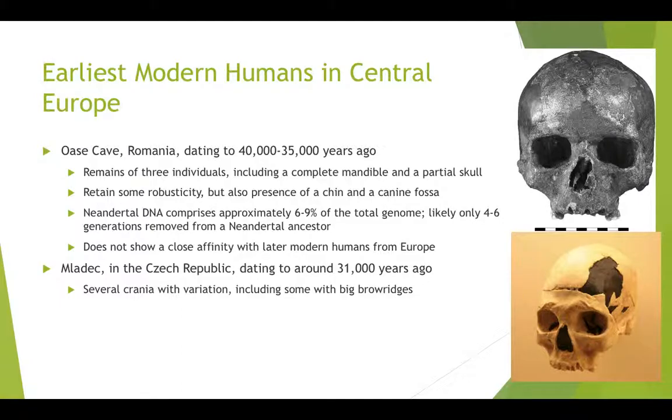We've also got relatively late spread of anatomically modern humans into Central Europe. We've got the Oase Cave in Romania that dates to about 40,000 to 35,000 years ago. That's the skull that's pictured at the top. From this cave, we've got the remains of three individuals that includes a complete mandible and a partial skull.